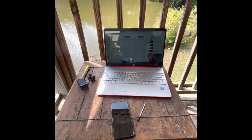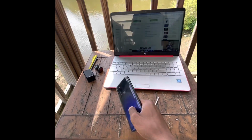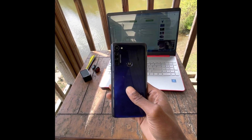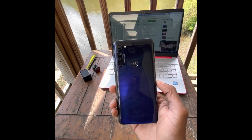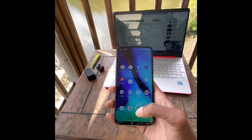But that's it, man. Moto G versus the Moto 2021. I'm gonna go get that phone so I can do an on-hand comparison test. And I'm gonna get another one of these. This one was cracked.